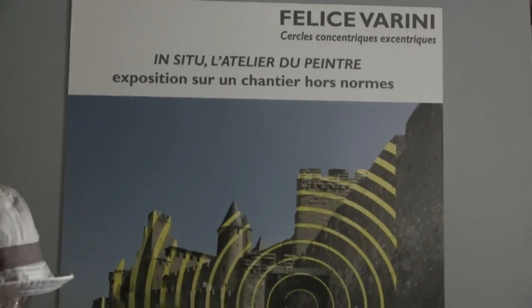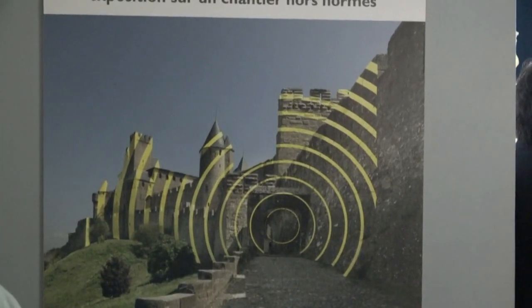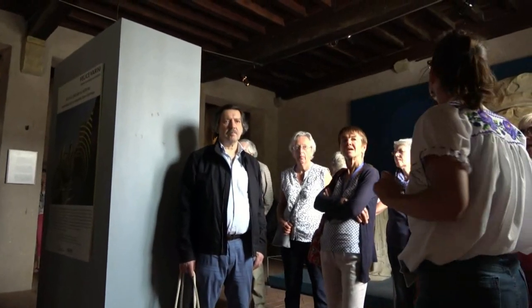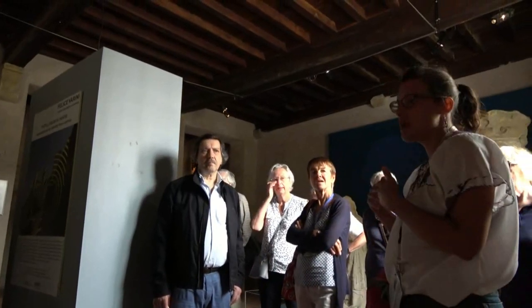So with the projector they marked the lines and then they glued it, it's not painted, it's aluminium, yellow aluminium, then it got glued by the team of Felice Varini. He's a modern artist from Switzerland.